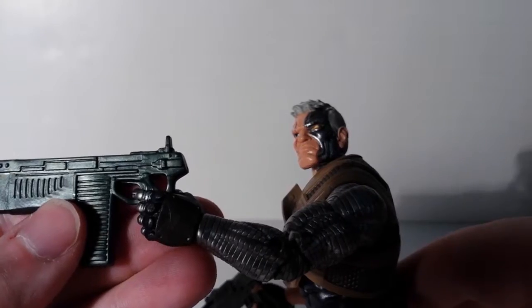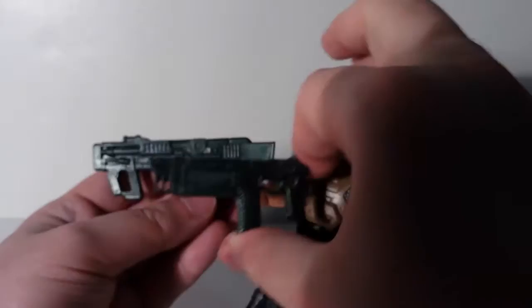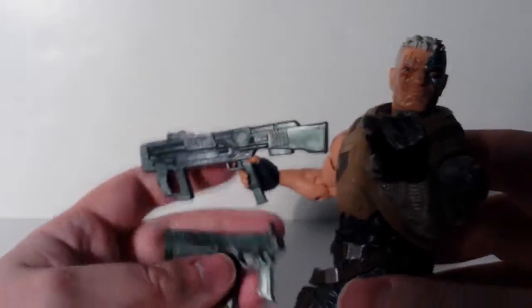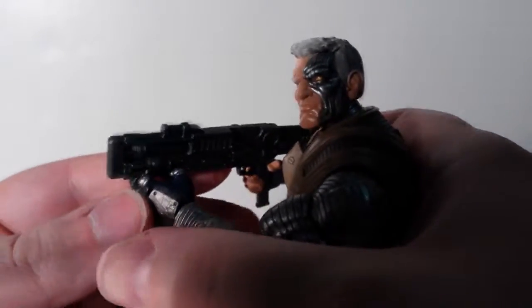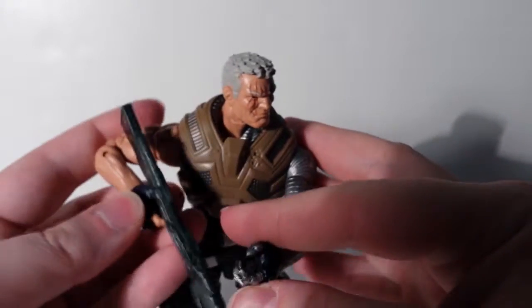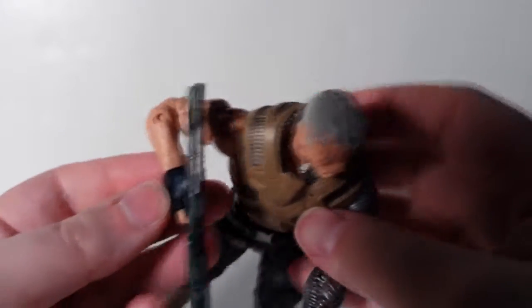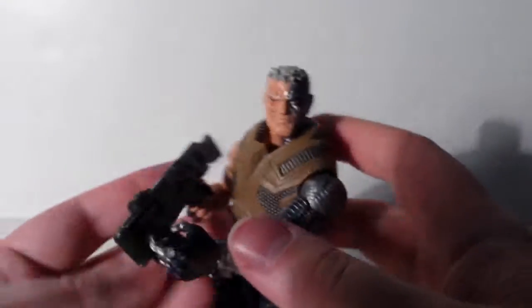These futuristic guns are kind of nice. Same problem on this other hand too. The trigger finger there is not as separated as I think it should be. But it's nice that the guns kind of share an aesthetic. They look like they belong together, like they came from the same futuristic manufacturer. And he can't really get this other hand around the second grip on here very well either. It's not bad. I mean, that's pretty good. Pretty good double elbow joint there.